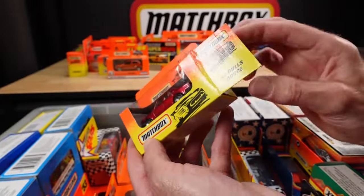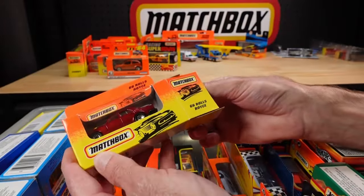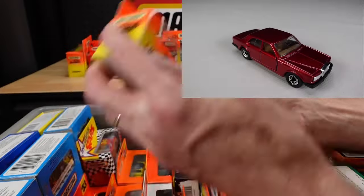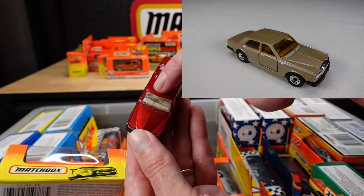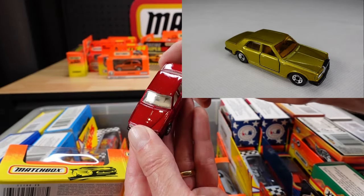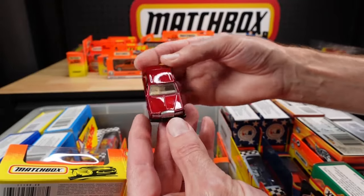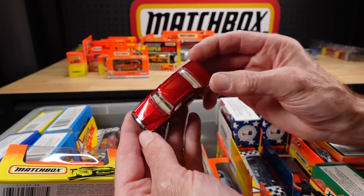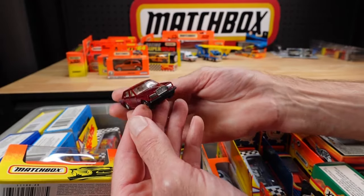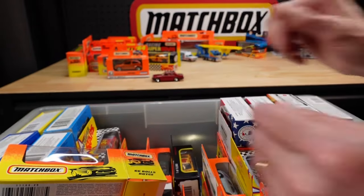This one's open. This one's easily reopenable. It's the Rolls-Royce at number 66. And quite often you get little paint problems, but that's okay. I'll have to check the interior on my ones. I don't mind getting doubles and triples of this because they just look so cool together. Minty mint.